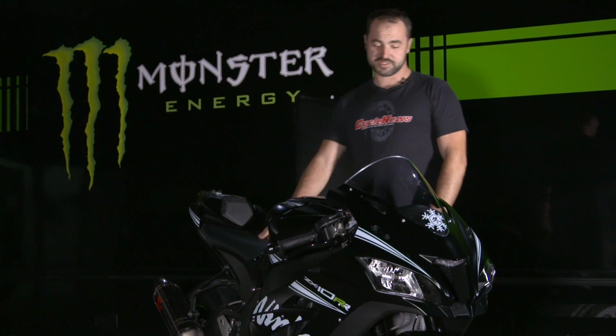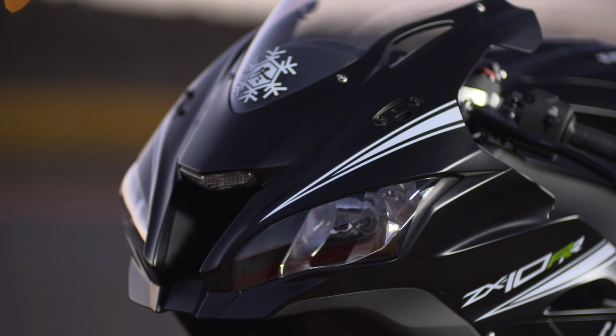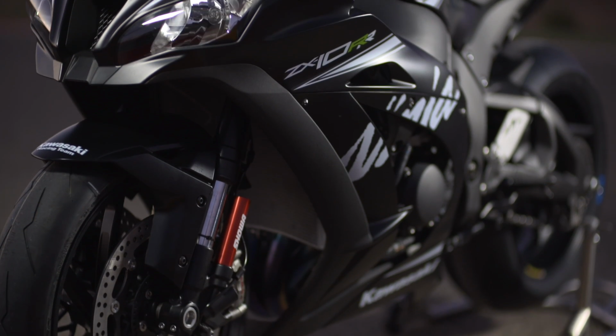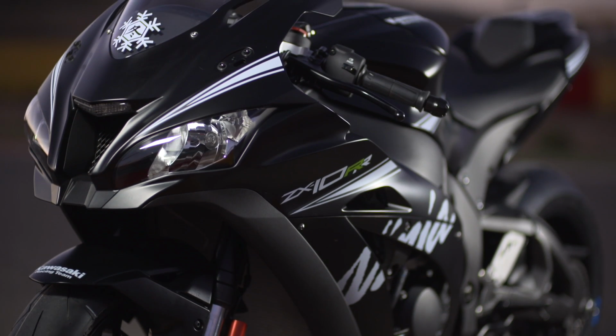Standard equipment with this thing is the Akrapovic titanium race exhaust, which just sounds the business, seriously. If you've ever heard one of those things on the full pipe, it's a good sound. It comes standard also with Kawasaki's beautiful winter test livery. Back in black, as they say, this thing's beautiful. It's very understated, a very good looking bike.